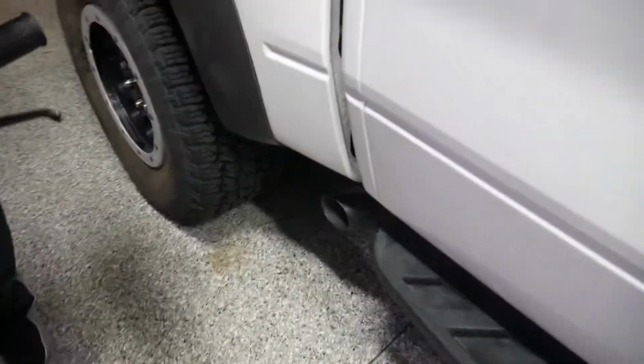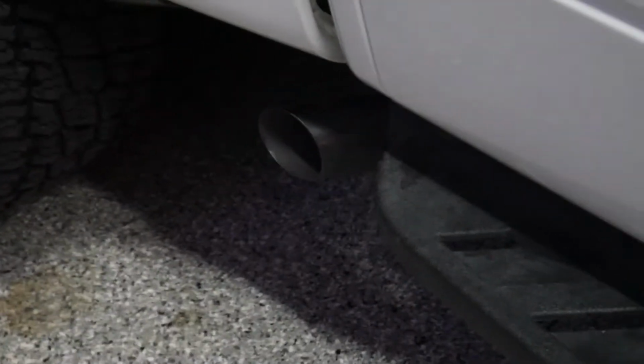That sounds so sick. Alrighty guys, well that concludes today's episode. That exhaust sounds so good. Shout out to Dirty Deeds for getting it done for Michael. If you guys need an exhaust from them, I highly recommend it. It's not too loud, but it sounds so good, especially when you get on it.